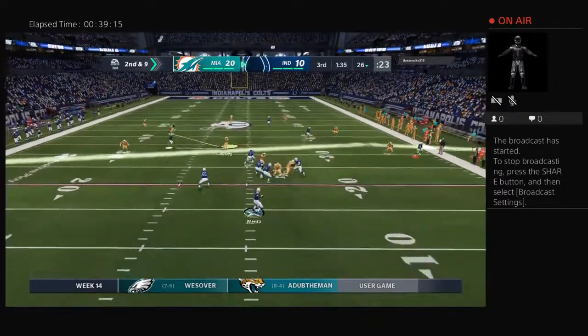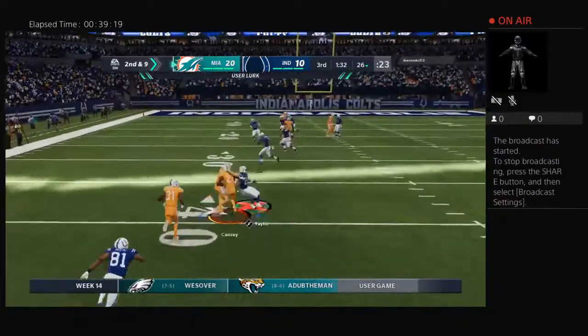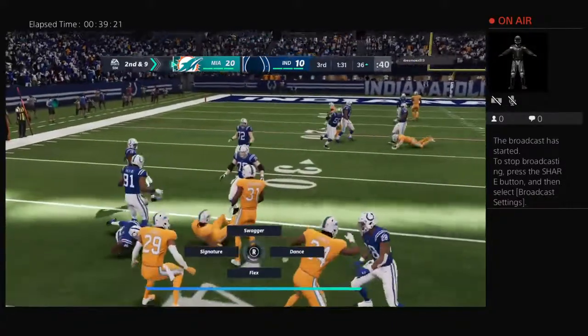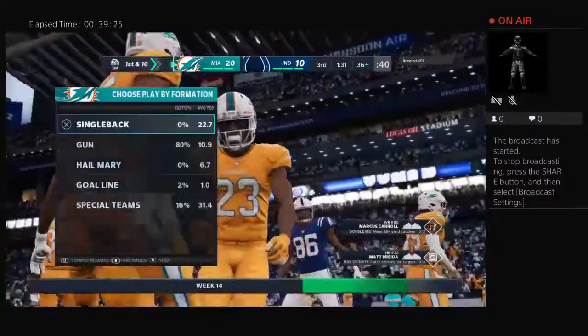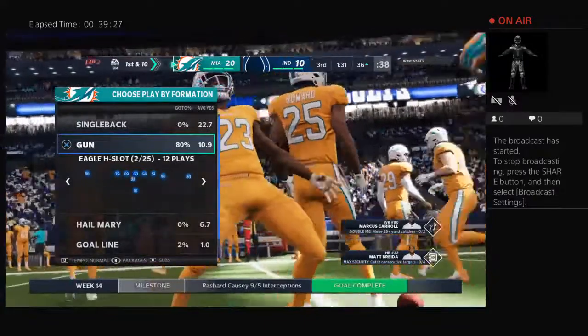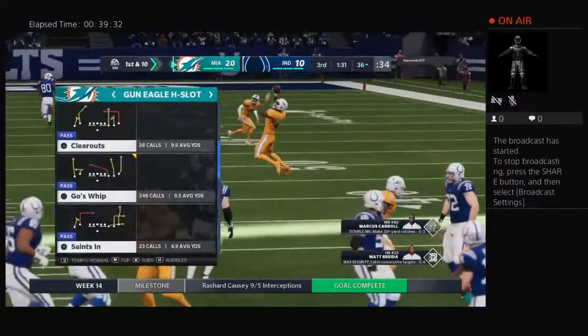Working from the gun, Wentz. And Wentz is intercepted yet again. Picked up near the 42, and he's able to take this one back to the 36-yard line. Let's go! He's at it again, Charles. He had the pick 6 last week. Not a pick 6 here, but an interception.